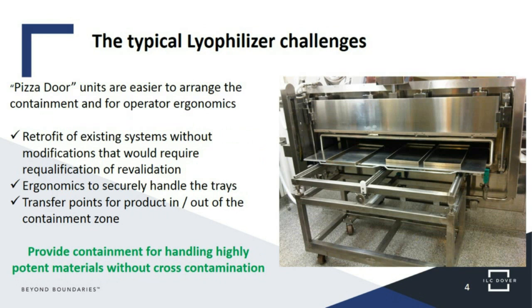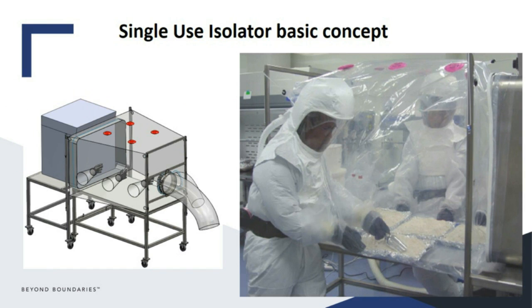Not all lyophilizers are the same, so this one is a little bit easier than the multi-tray type of lyophilizer in the last slide. The pizza door, as often referred to, is somewhat easier to manage since the trays are handled in one location, if you will, at one height. So not all lyophilizers are the same, and we'll see a couple of different examples, including a very, very difficult lyophilizer system to contain, and then some of the easier, smaller ones and different approaches for the containment of these different systems. So here's the basic concept of using a single-use isolator for containment in a lyophilizer.